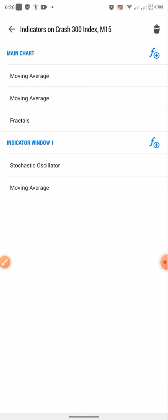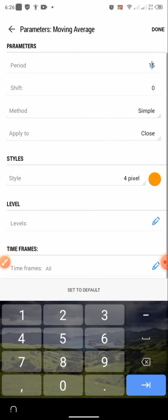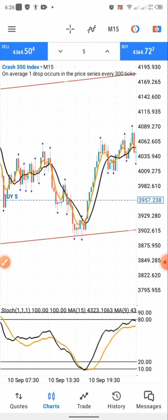Now the last indicator we are going to be adding is also going to be in our indicator window 1. We are going to be adding our second moving average, and this time the period is going to be 9. Shift 0, the method is exponential, and we are going to be using the black color. So we click on done and set that up.